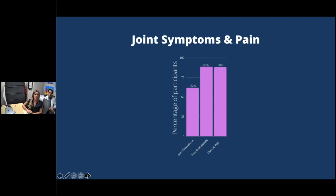When it comes specifically to joint symptoms and pain, I expected high numbers in this, but the chronic pain was really higher than I imagined. If you're looking at 1 in 500 people having hypermobile EDS, what is that number of people worldwide? 15 million. 15 million estimated people with hypermobile EDS in the world, and almost all of those people have chronic pain. 89% have joint subluxations, and 62% have full joint dislocations. So that idea that hypermobile EDS is just being bendy is clearly not the case here.